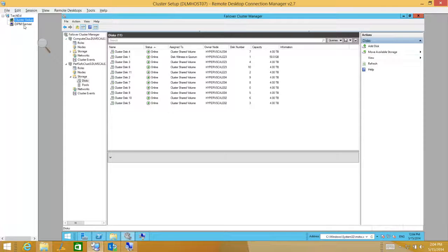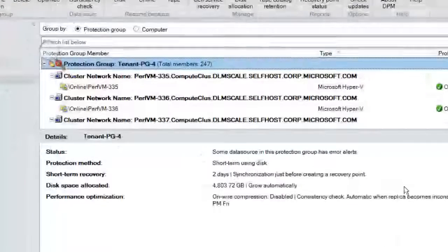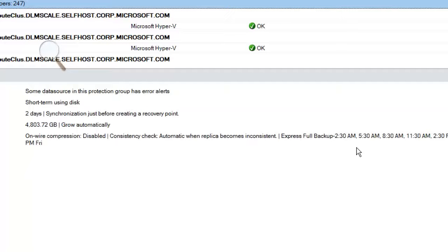Yes. So if you see the DPM server, can you see this protection group which has like 250 virtual machines? Okay. And if you look at the protection policy, we are backing up roughly 8 times a day. Every 3 hours, we are backing up all these 500 virtual machines. So we are backing up starting at 2:30 a.m., 5:30, 8:30, 11:30, 2:30, so 8 times a day.